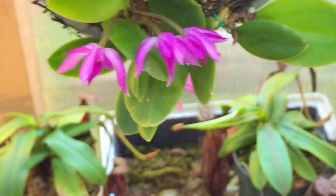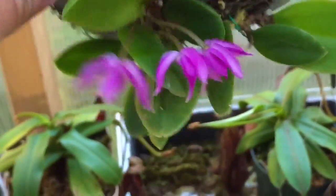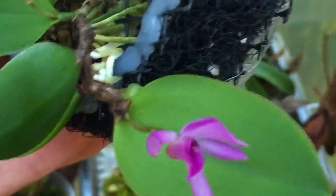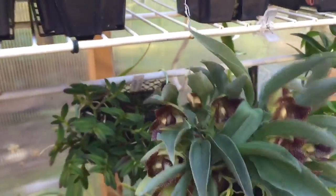This one here is a nice little orchid. There is the tag. Here are the flowers themselves. Beautiful little guys. One down there, 4 up top. One of these days I'm going to do a video on this baskety thing. I have a few of them. One of the local growers in my orchid society makes them, and they work pretty awesome. But I'll have to talk to him first.